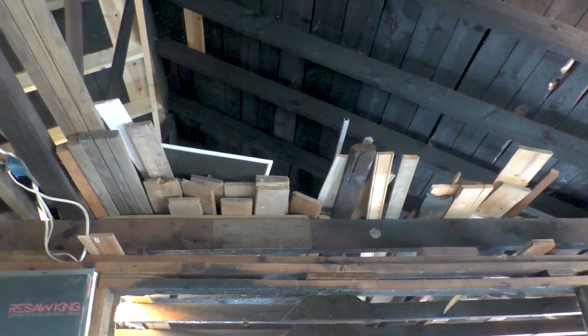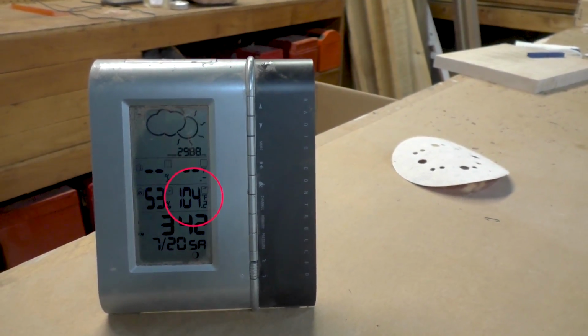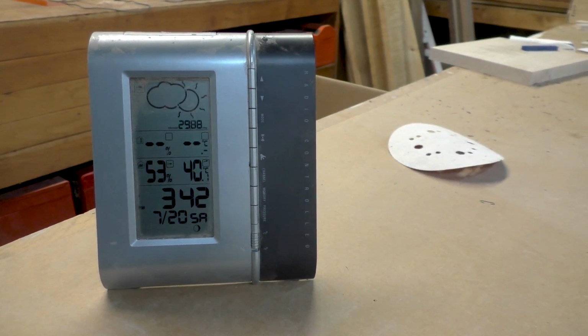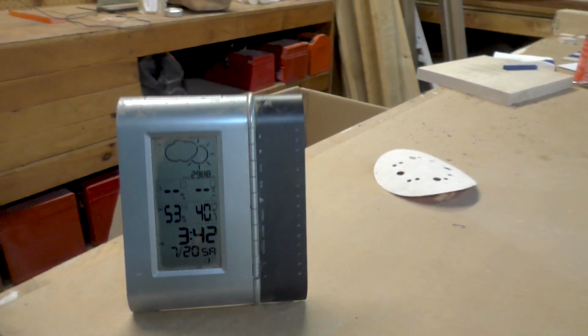There's plenty of storage up there, which I will continue to use as storage. Speaking of heat, it's currently 104.2 degrees in here, and in Celsius that's 40.1, so it's pretty darn hot. And that's one of the reasons I decided to shoot this video right now, because it's way too hot to work. I'd be dripping all over the wood.